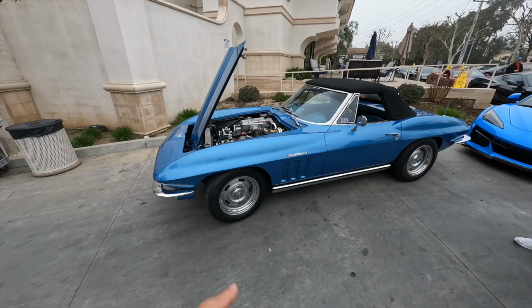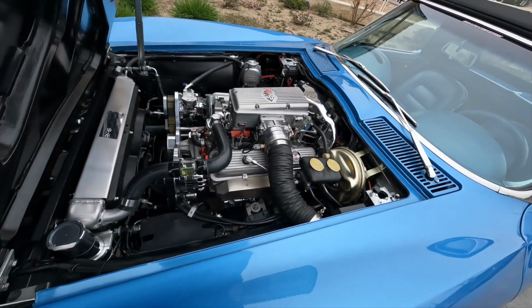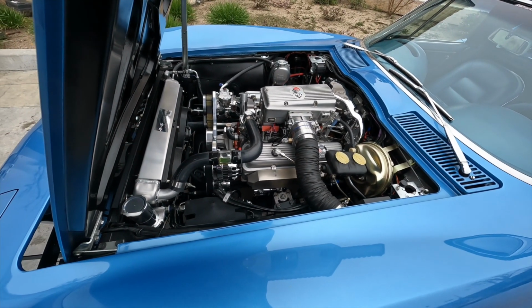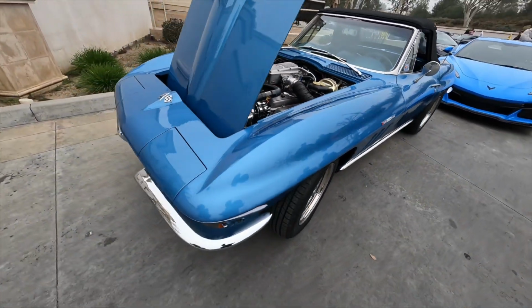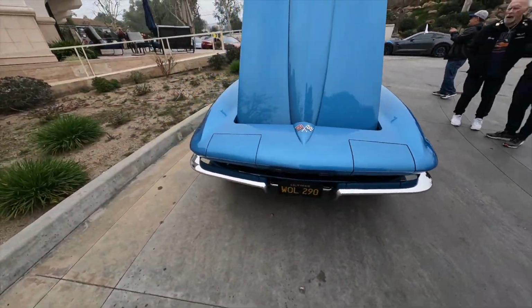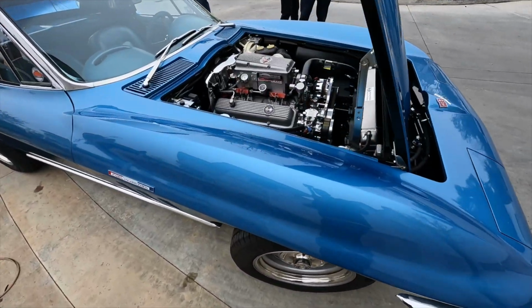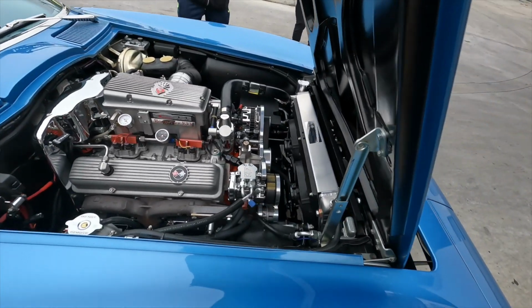This is a really nice car. You know what you're looking at. A lot of modification, very tastefully done. Kind of hidden in a certain way, but just beautiful. Really well done car. Somebody spent some money and did it right.